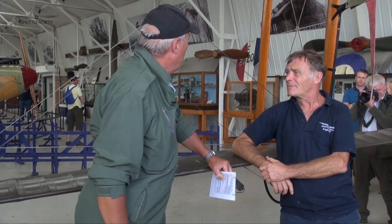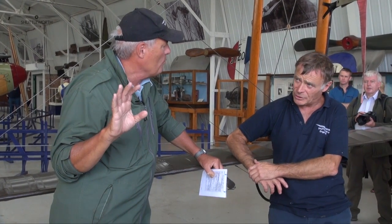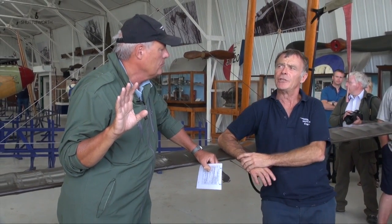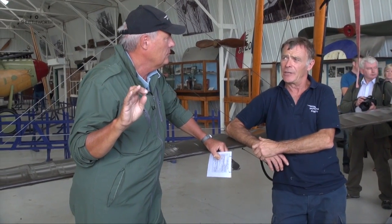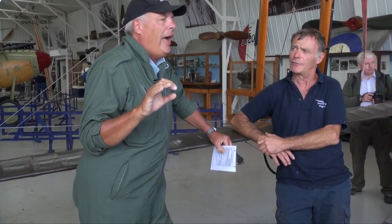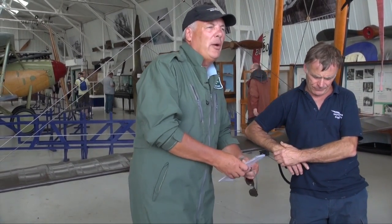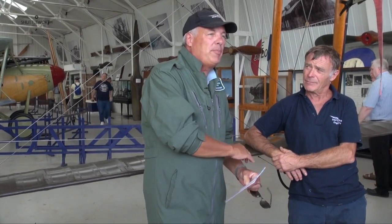So, what about spare parts, Andy, for this engine? Well, we've got the remnants. We've got the engine that was in this, which needs new water jackets making for it, and the reduction gear is all worn out. So we haven't actually got any spares on the shelf we can lift off. And that's typical of a lot of our aircraft here, where we are critically short of spare parts.